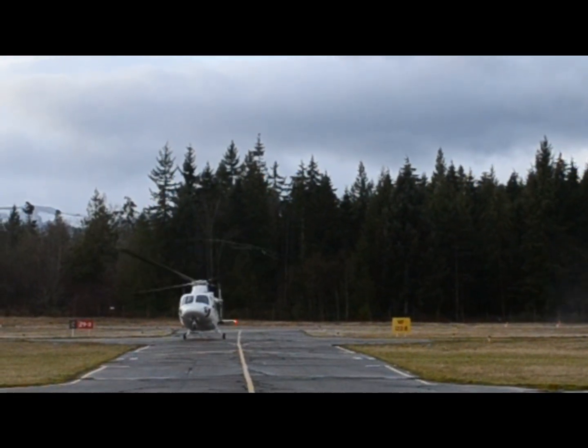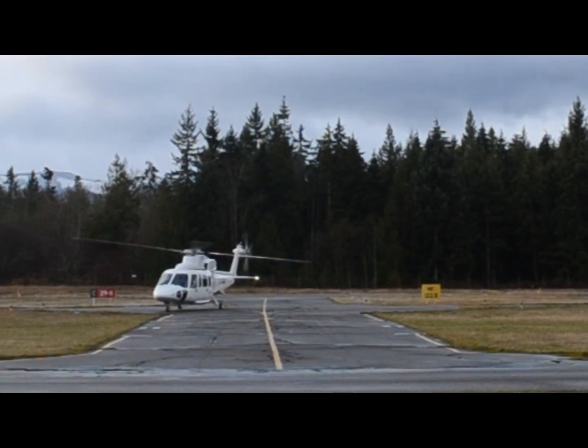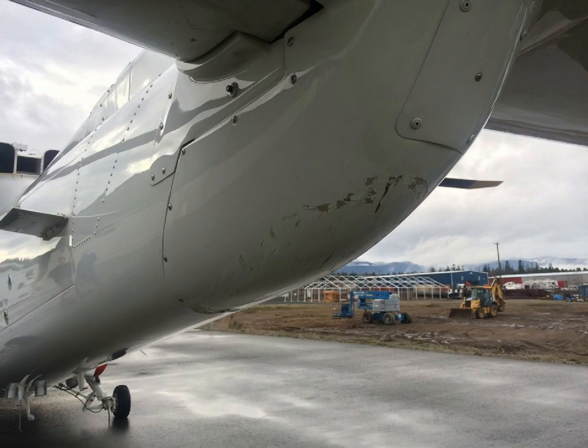So in this testing, we found that tail boom clearance was an issue, and we knew that was going to be an issue because Sikorsky had talked to us about that themselves during their testing. And as this video shows, we made contact with the tail boom during one of our tests. It was just a light touch, and it just caused superficial damage to the cowling.